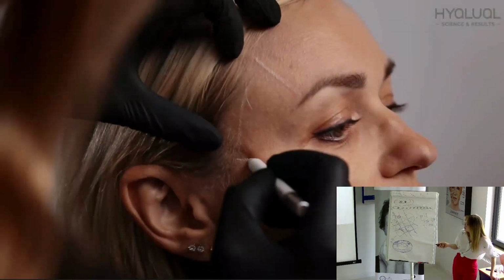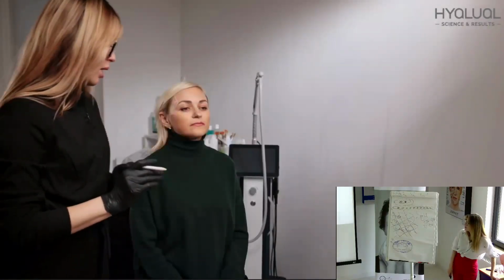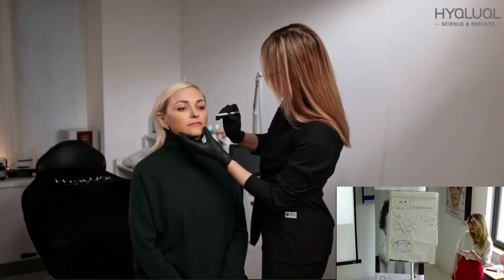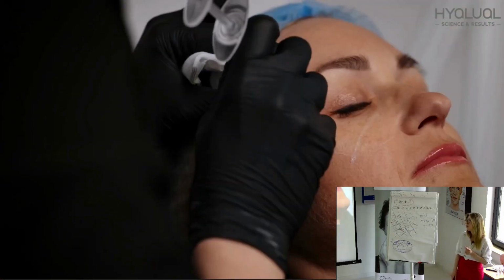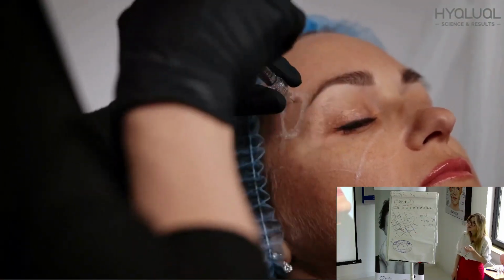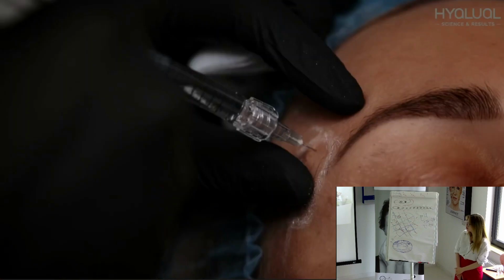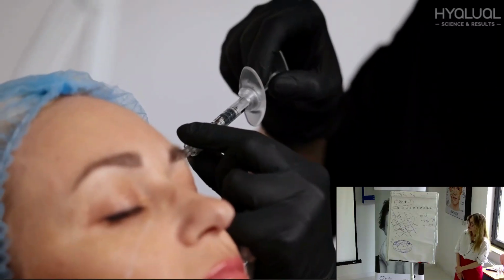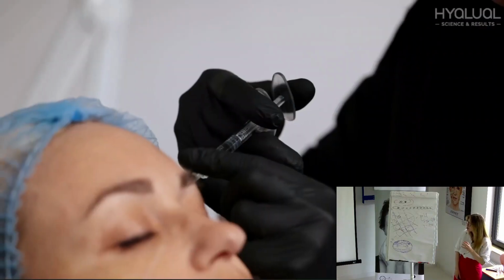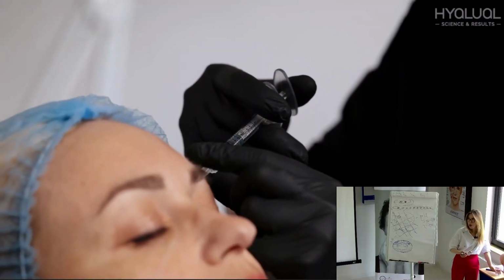Okay, and we have some videos. If I use a needle, I use this technique, a bolus. You can use it with cannula, like a sandwich, deeper and superficial. But if you use cannula, you should use medium, Alexa medium, a milder filler. Here I used volume because it's with the needle, it was a bolus. One bolus, 0.4. You can see, I can't see the bolus because here is so much empty space. A lot of patients have this problem.